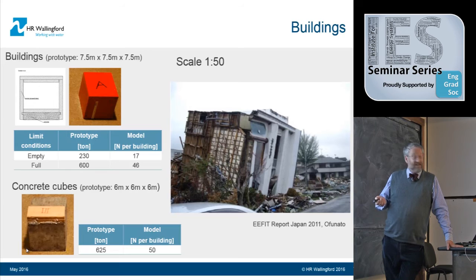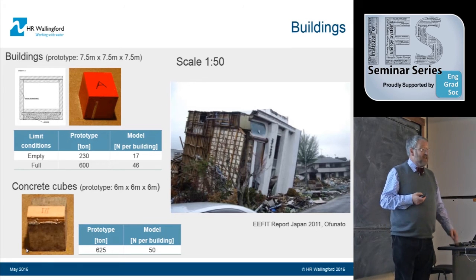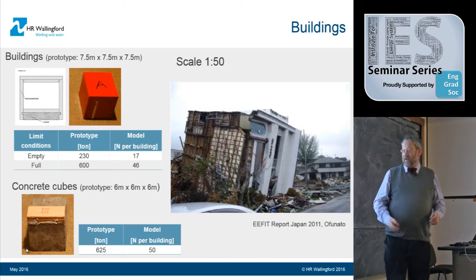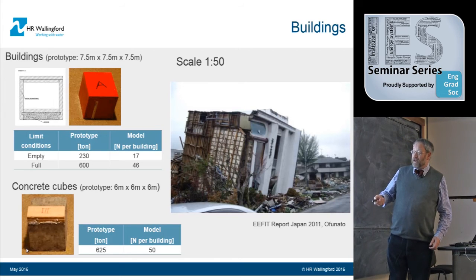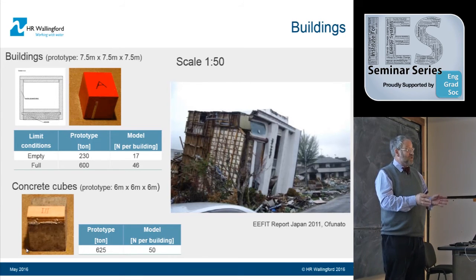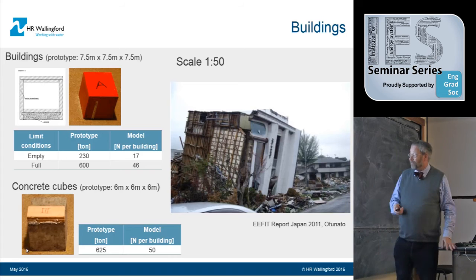So we went raiding, and the really, really useful thing is, what do civil engineers do in their first 2 or 3 weeks in the concrete lab? They make concrete cubes, and they make 6-inch concrete cubes. So purely by chance, we had a whole load of pretty much 6-inch, they're actually slightly small, 6-inch concrete cubes. So we used those as dummy buildings.